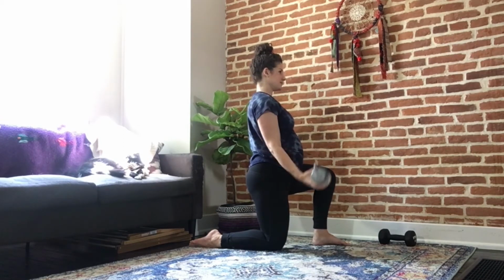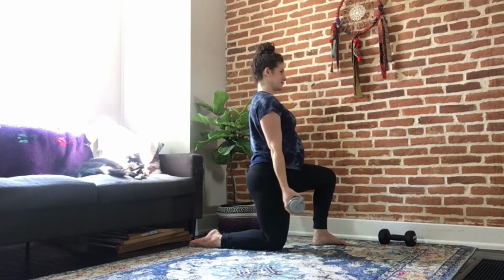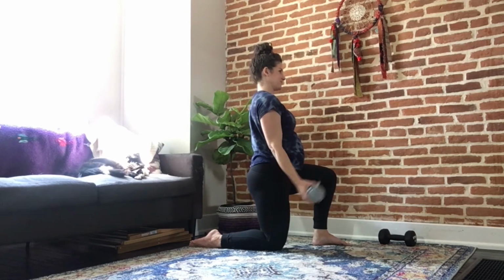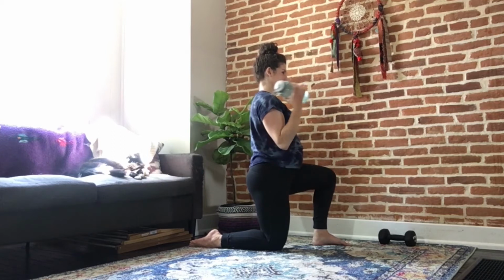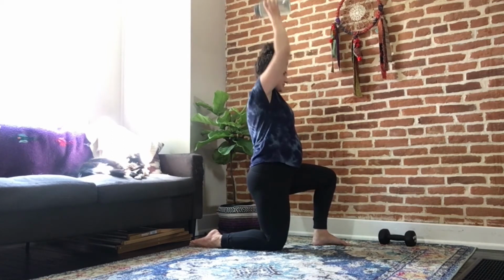You want to make sure that when you're doing the press, the elbow is staying in front of you, and at the top, the elbow is straight, right next to the ear. Think about pulling your ribs down, so maybe moving your belly button towards your chin and keeping your hips tucked underneath you.